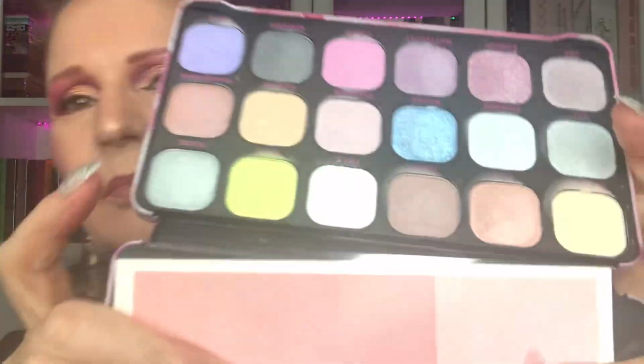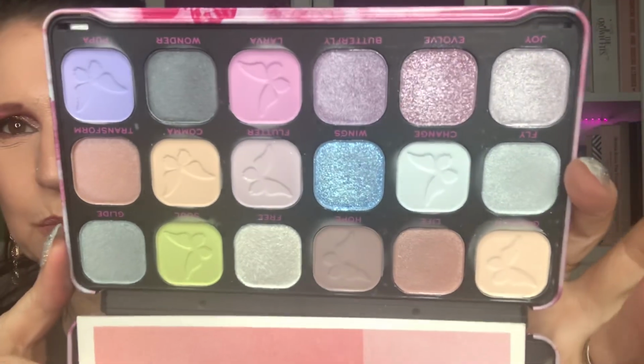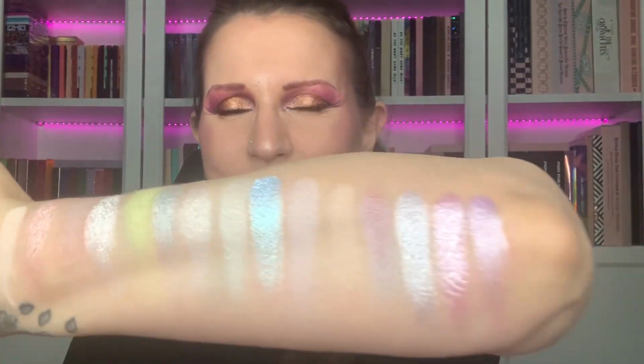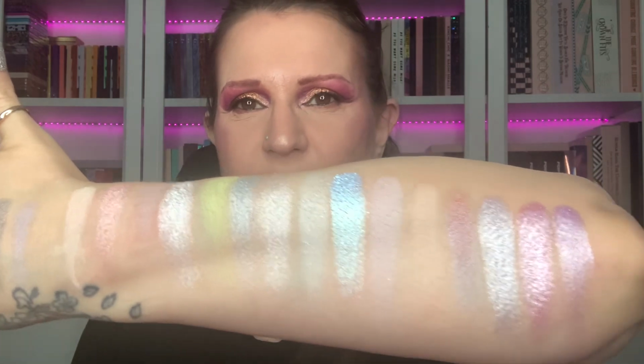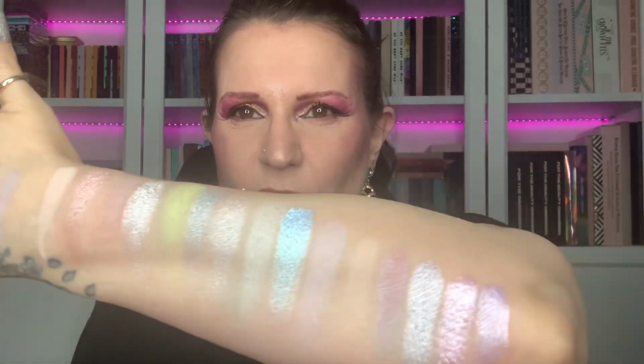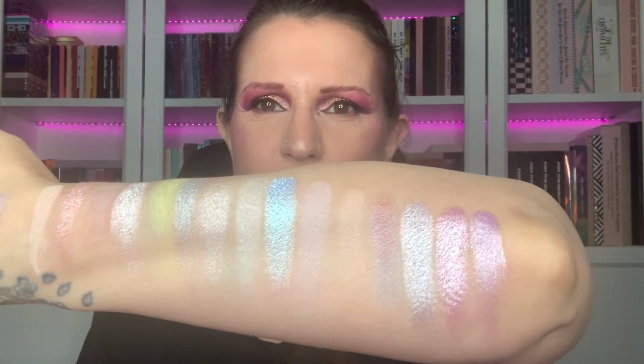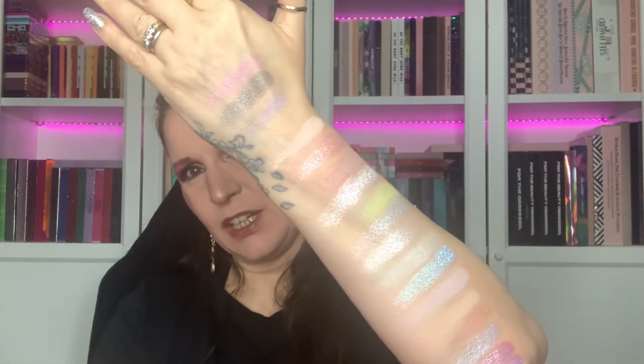Next is Soft Butterfly. This is that pastel shimmer gorgeousness. I got that excited with this. I've run out of space. As you can see, it is really, really pastel, but look at those foils shining. How gorgeous are they? Those are the last three shades. I just sort of ran out of room, so I've just stuck them further up. But as you can see, it is an extremely muted palette. If you like that sort of thing, that is Soft Butterfly.